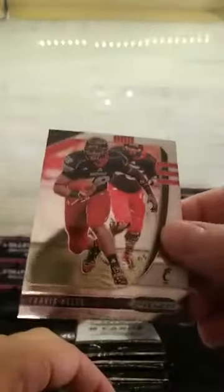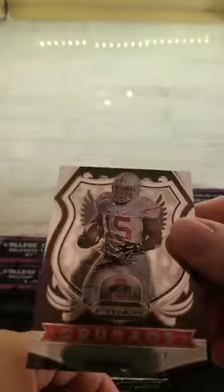Julio Jones, Travis Kelce, Ezekiel Elliott, looks like it's going to be a Prizm. Look at this bad boy. Jordan Love going over to Utah State out of 299. A little Packers future starting quarterback right there.